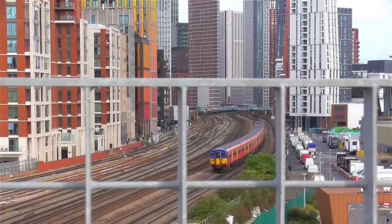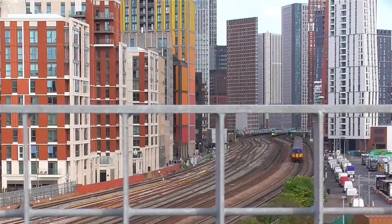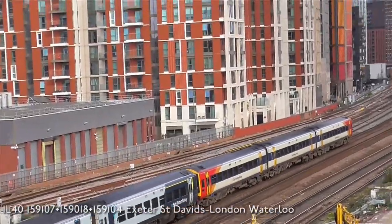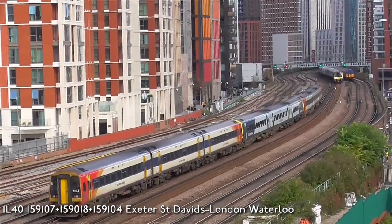Alright, we've got something else as well. Oh, it's a 158. I knew these would be around. Sorry, 159: 159107, 159018 and 159104. I've got absolutely no idea where they're going from, but they do look very nice.